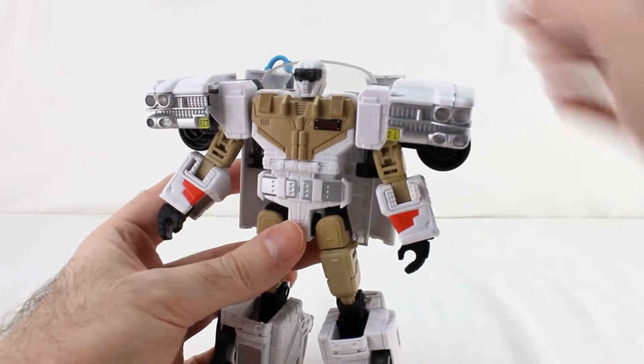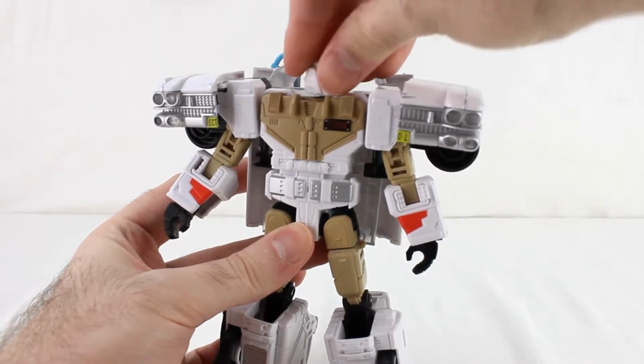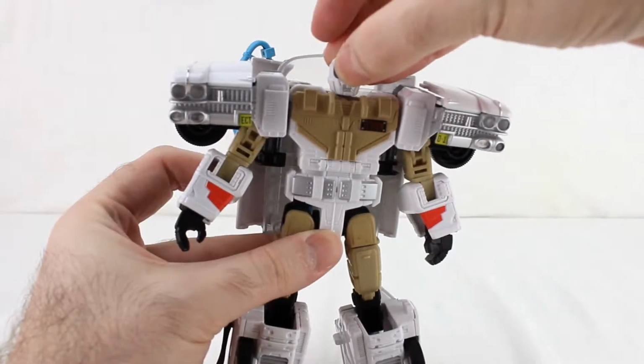But articulation wise, his head can move left and right, up and down a tiny bit.